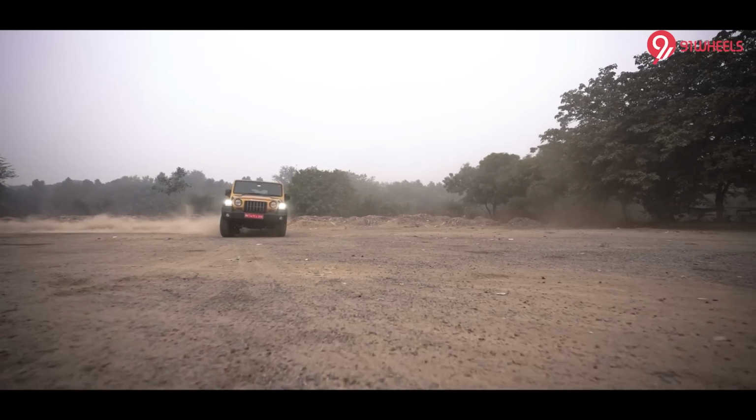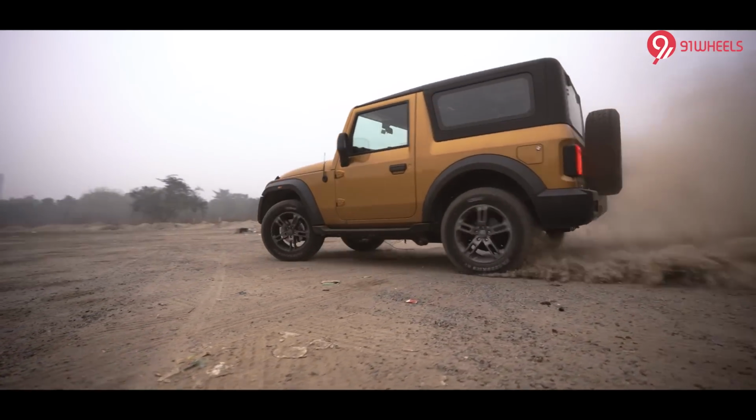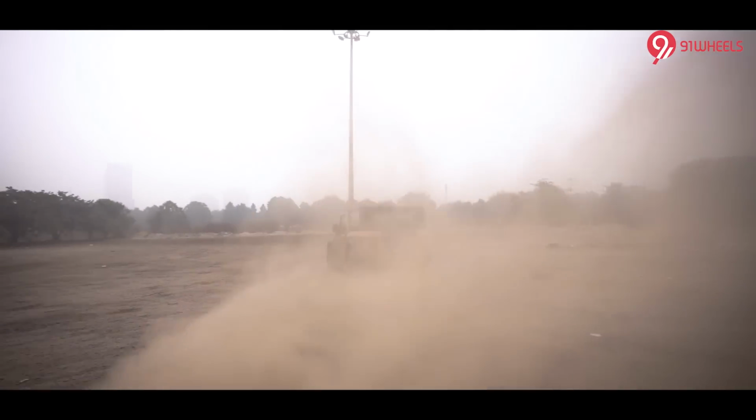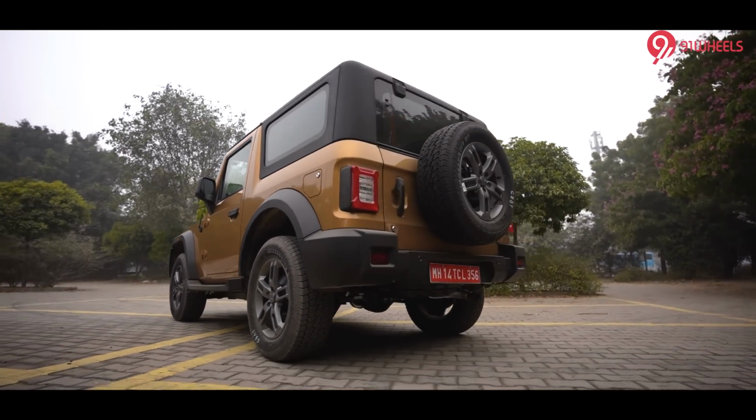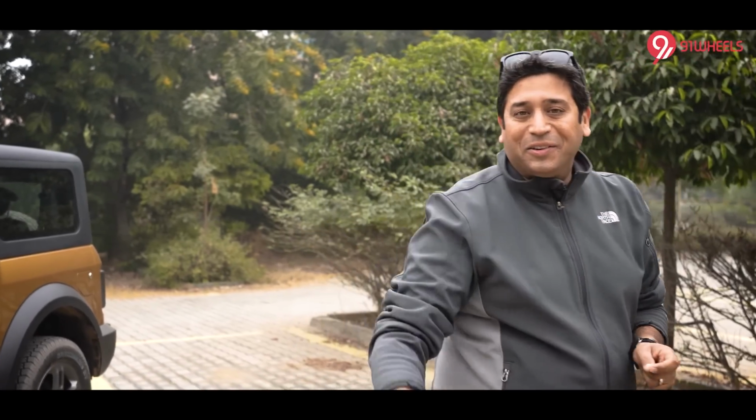So if you are not a hardcore adventure-seeking Thar customer, should you be looking at the new rear-wheel drive option? It's more value for money, it's at a more affordable price tag. But most importantly, if you do invest into the rear-wheel drive model, will this still take you places? Will this still do mild off-roading? Well, that is the reason behind this video.